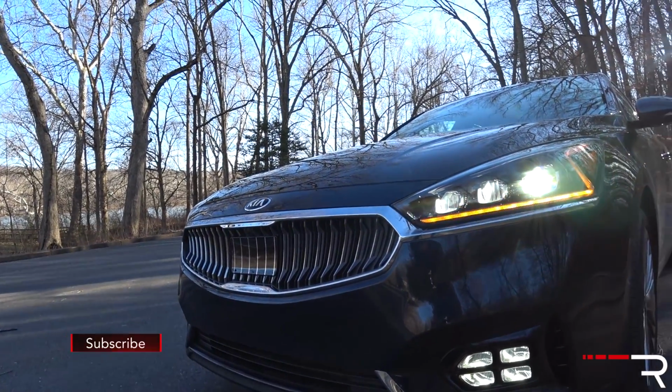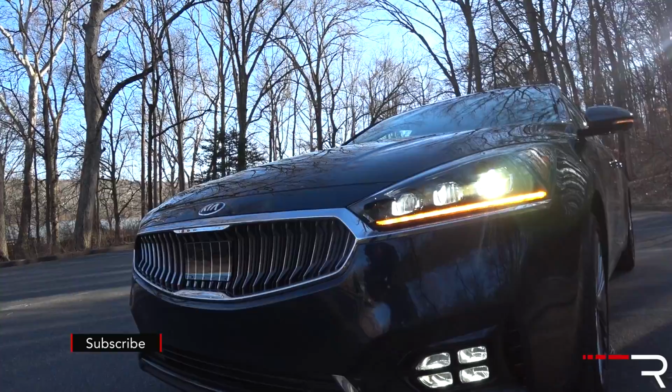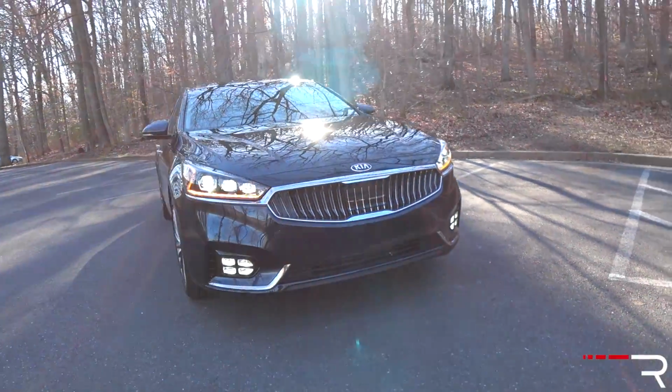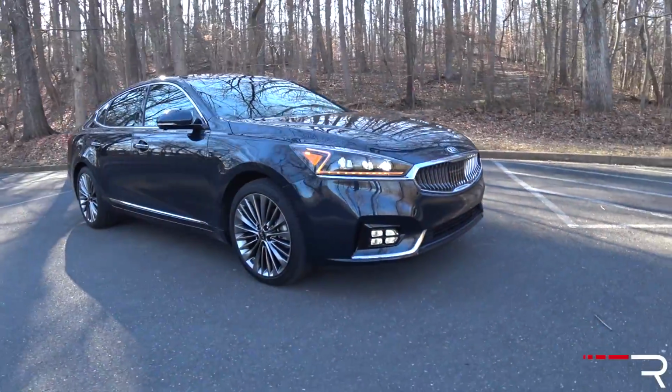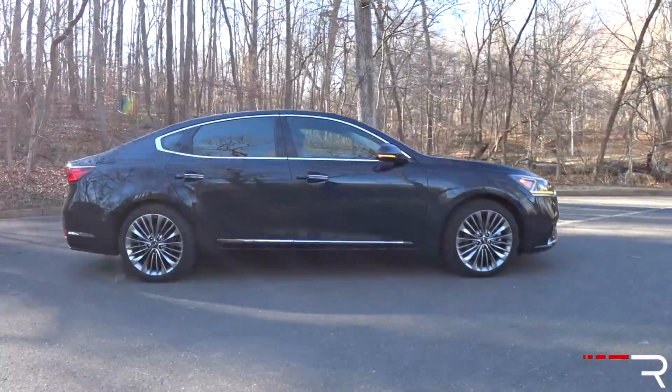Most models will have these full LED headlights with LED daytime running lights, LED turn signals, LED fog lights, and the LED daytime running light is an interesting amber color. It's definitely different. Most manufacturers go with the traditional white running light, but it's definitely going to give this thing a unique look when you see it going down the road.